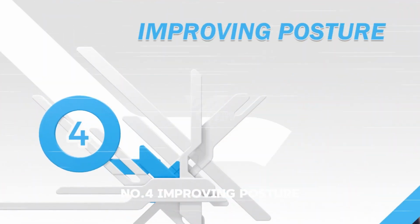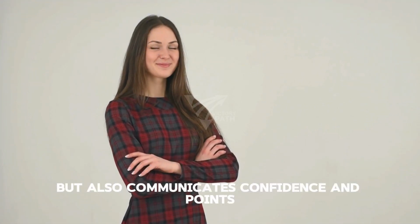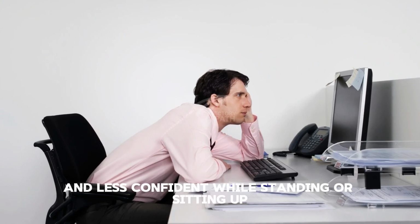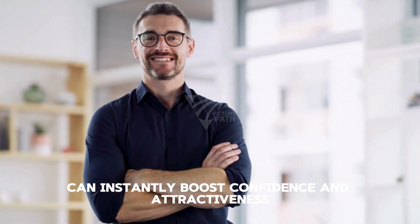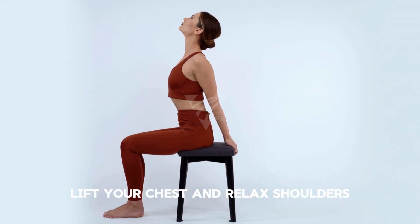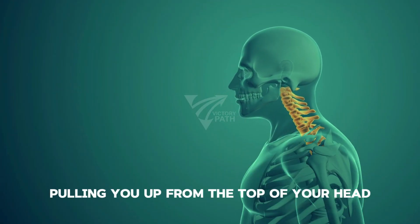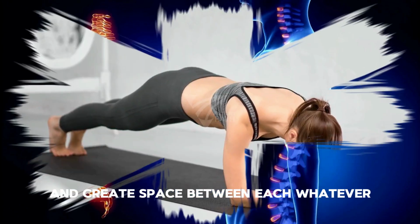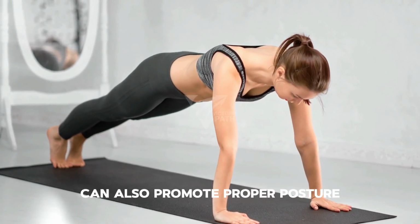Number 4. Improving posture. Proper posture not only affects physical appearance but also communicates confidence and poise. Slouching can make you appear smaller and less confident, while standing or sitting up straight can instantly boost confidence and attractiveness. To improve posture, maintain a straight spine, lifted chest, and relaxed shoulders. Imagine a string pulling you up from the top of your head to lengthen your spine and create space between each vertebra. Strengthening core and back muscles through exercise can also promote proper posture.